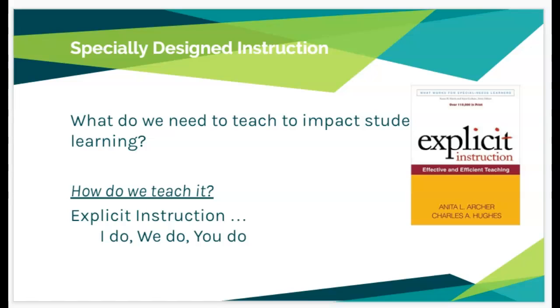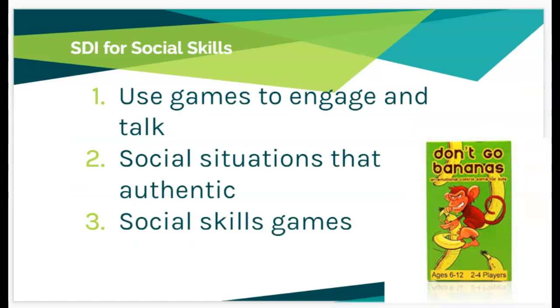Anita Archer and Charles Hughes have a fantastic resource, the Explicit Instruction handbook. And if you're interested in diving deeper into explicit instruction, feel free to check out some of our other fall offerings that dive deep into explicit instruction.